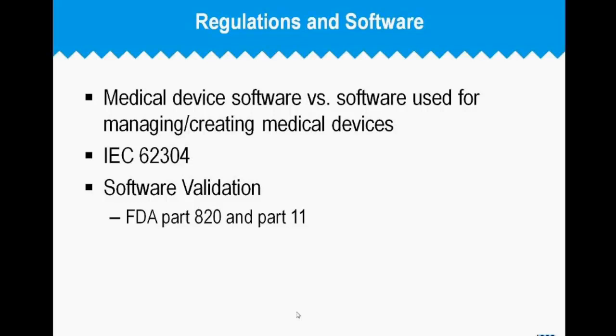And then Part 11, I think you and I could probably talk about for several hours, and I'm sure our listeners would be happy to listen to that. But we have lots to say about Part 11. And Part 11 compliance for some of these software products can be a challenge, and we have to go back and talk about the risk approach that we take before we get into that.